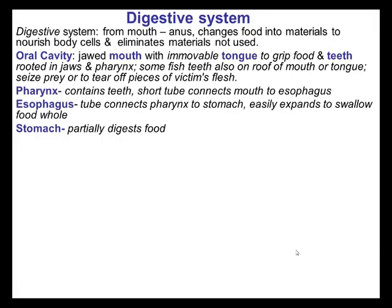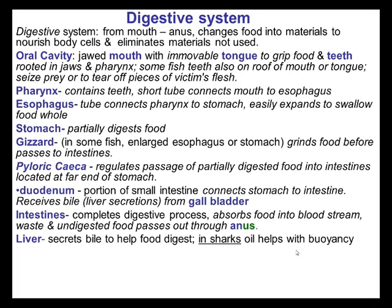It's a short tube that connects the mouth to the esophagus. The esophagus is the tube that connects the pharynx to the stomach, and it is used for swallowing food whole. And then the stomach partially digests food. The gizzard, not all fish have a gizzard, but any fish that has a gizzard helps to grind any food before it enters the intestines. The pyloric ceca, it regulates passage of partly digested food into the intestines.